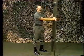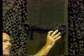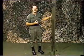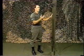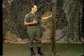You'll notice also on the litter we have 4 metal loops called the stirrups. These stirrups are placed on the litter to give you an added degree of protection between your patient and the ground. Obviously, there will be many times when you'll be placing the litter on the ground with rocks or branches or trees or things of that nature much larger than these stirrups. So you should always be careful of where you set your litter down with your patient.